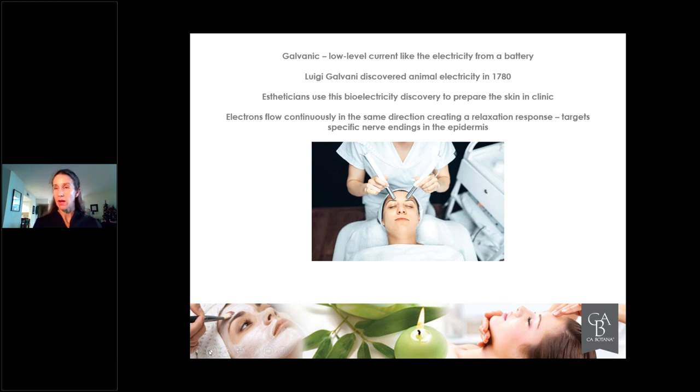For those of you that were caught off guard by the word galvanic, probably taking you back to beauty school in the dark ages, at least I know for me that was when it was. Galvanic, as a reminder, is a low-level current. So it's similar to the electrical current from a battery. It's something that is very safe for the skin.